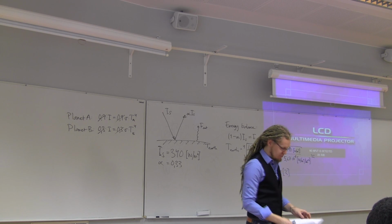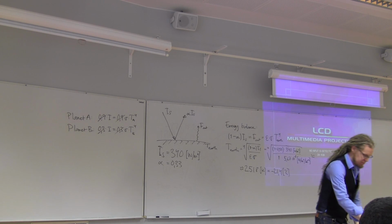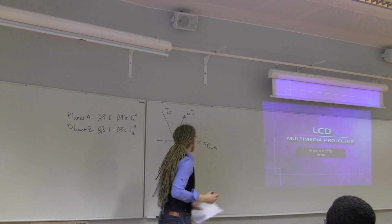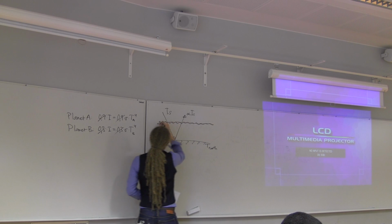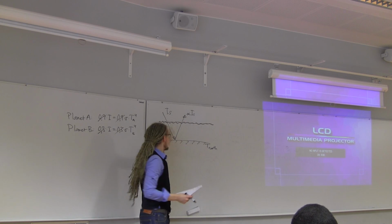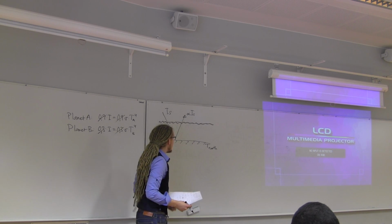So let's make things a bit more complicated. Can I erase this? Okay, so let's make things a little bit more realistic. Let's add a layer here, an atmosphere, that doesn't affect the visible radiation from the sun. So it just moves through our atmosphere. Most of the radiation just goes through, and some of it is reflected back.